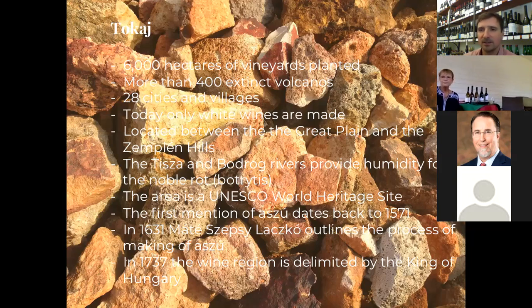And Tokaj has a unique climate with two rivers located right there, the Tisza and the Bodrog rivers. From those rivers, you get a nice humidity in the fall, which is very important for making the sweet wine. From the north, from Poland and Slovakia, you get a cold breeze that is more or less tamed by the northern hillsides. And from the south of Hungary, the Great Plain area, you get a very warm, very hot climate. So it's at the intersection of cultures, soil varieties, and climates, and it makes it a very exciting region.